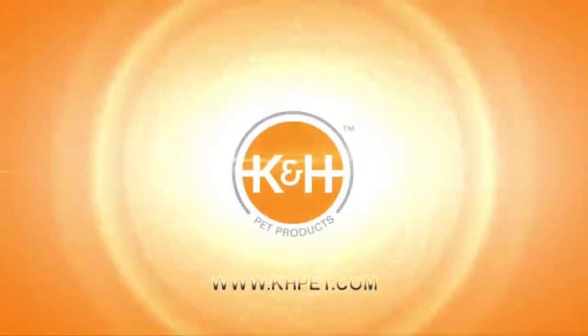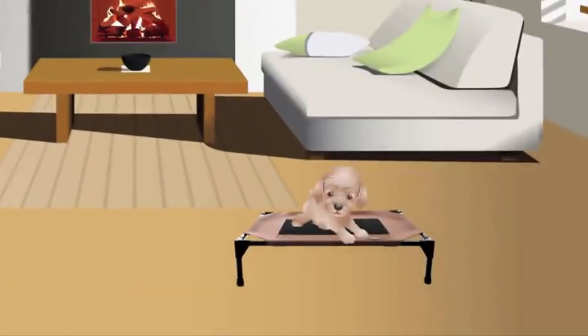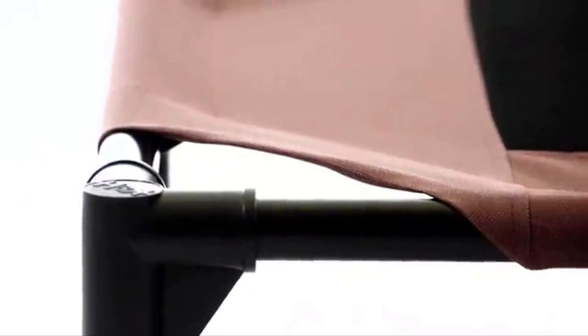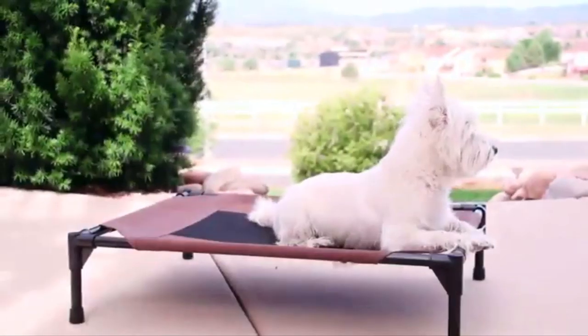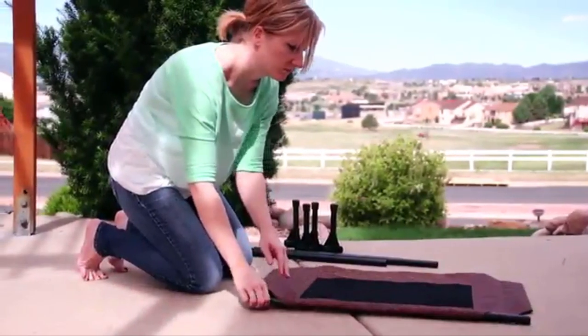I have struggled to figure out an easy, efficient way to keep our dog Schmoopy comfy and cool around the house. When I found the K&H Pet Cot, my quest came to an end. It is an easy-to-assemble, elevated pet bed that allows air to circulate all the way around Schmoopy to keep him cool. It works great both inside and outside of the house. And best of all, assembles in a matter of seconds without any tools.